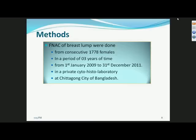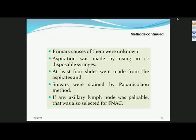Methods. FNAC of breast lumps were done from consecutive 1778 females in a period of 3 years of time, from 1st January 2009 to 31st December 2011, in a private cytohisto laboratory of Chittagong in Bangladesh. Primary cause of these patients were unknown. Aspiration was made by using 10 cc disposable syringe, and the smears were stained by Papanicolaou method. If any axillary lymph node was palpable, that was also selected for FNAC.